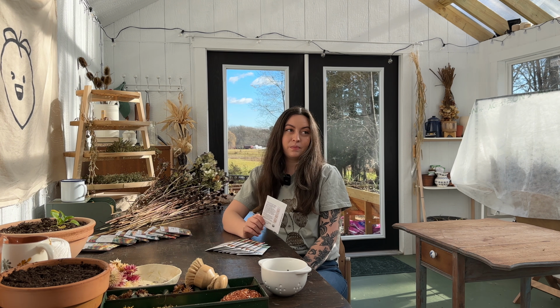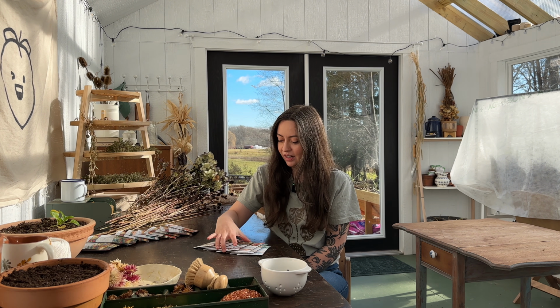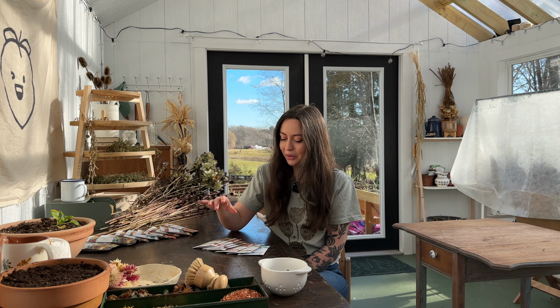Delicata, I think, is such a beautiful squash. I believe it's one where you can eat the skin, and it's on the smaller side. So if there's just 2 of you at home, this is a great one where you're not making a meal for 20 out of a huge squash every time you want to use it. We're going to go through all our squashes here now. Okay, and there's actually quite a lot of them.